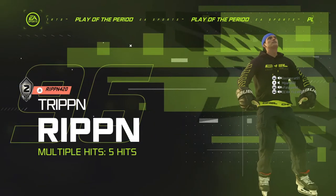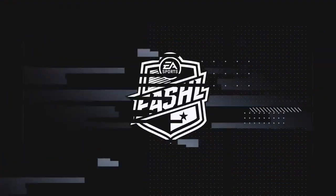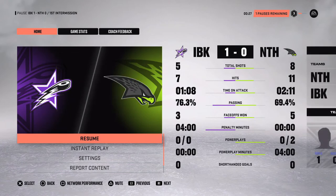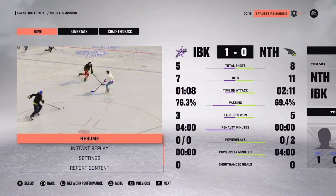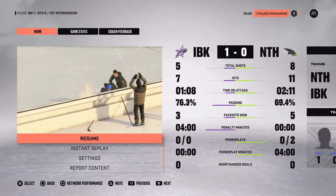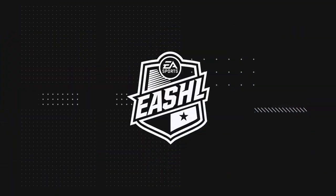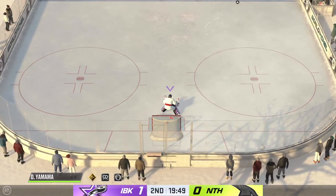20 minutes in the books. Let's grab a breather, and we'll come back with period number two in moments. Clean sheet of ice beckons, and period number two set to get underway. Here we go, middle frame now underway as the puck drops.